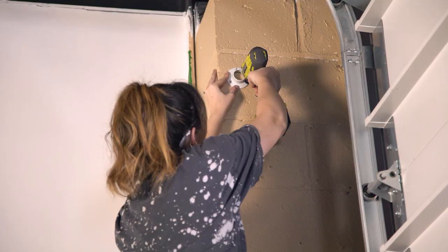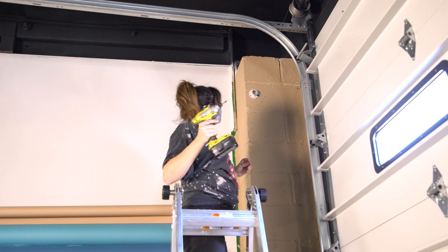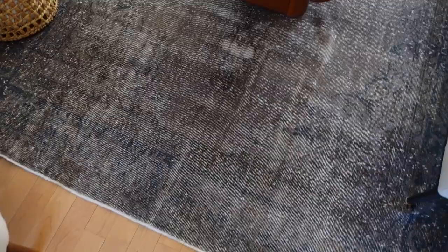Woo! One done. Five more to go. Before I get started on these curtains, I'm going to swing by the office and drop off a little gift.